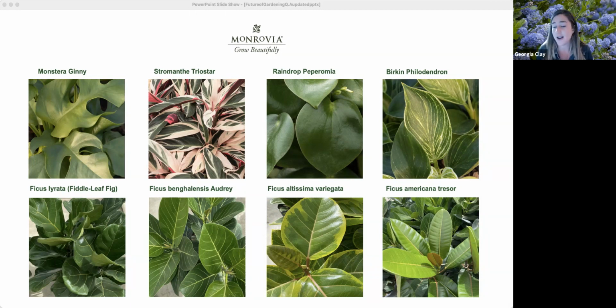But we also have vines. So Monstera ginny up here in the top left, that's a great one to grow in the house. It's really easy, can make a huge statement, especially when you let it vine upwards. So really interesting way of using statement plants in a smaller space by vining up.